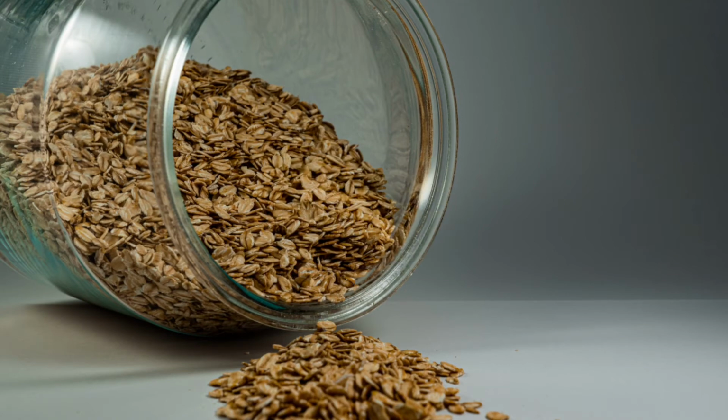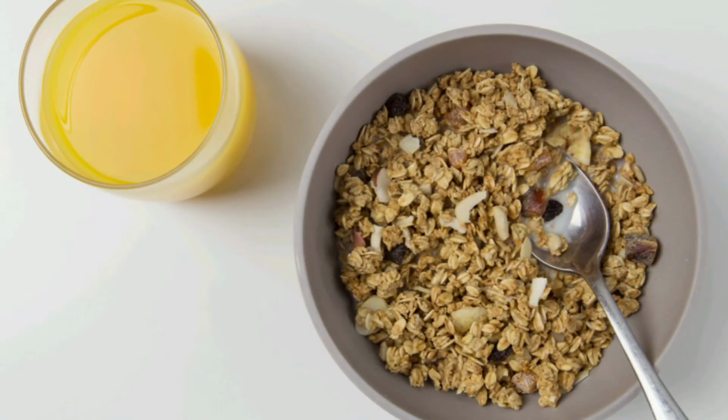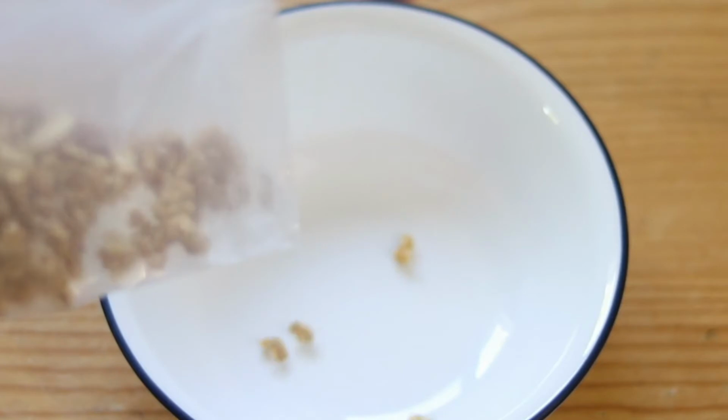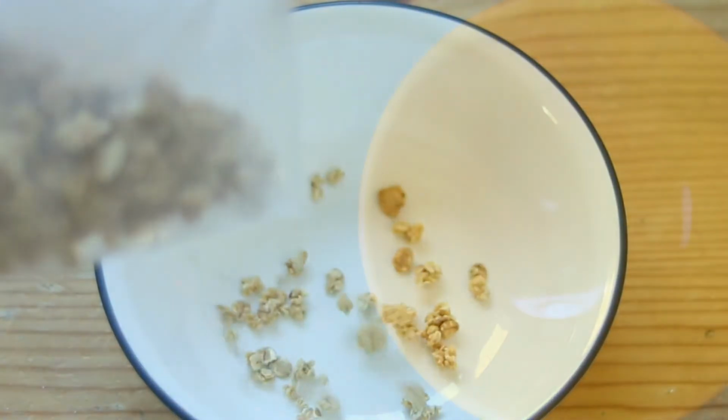Oats. Oats are one of the most convenient ways to add resistant starch to your diet. 3½ ounces, 100 grams, of cooked oatmeal flakes may contain around 3.6 grams of resistant starch. Oats, a whole grain, are also high in antioxidants. Letting your cooked oats cool for several hours or overnight could increase the resistant starch even more. So, oats are a good source of resistant starch, providing around 3.6 grams per 3.5 ounces of cooked oatmeal flakes.